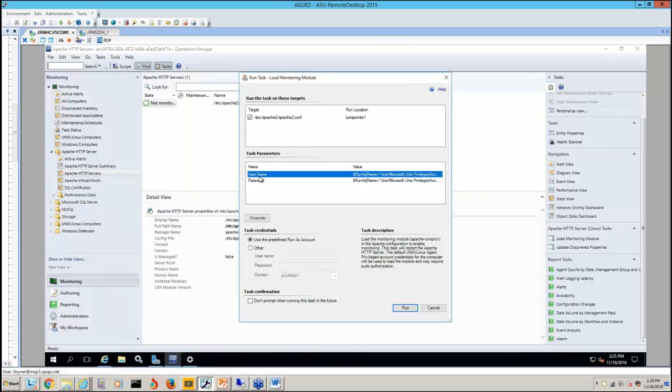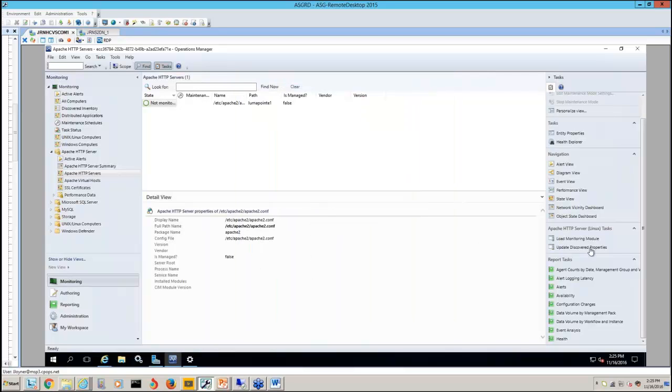I can fill in these overrides and apply it, and that will specifically enable this. It actually does quite a lot for you. It will go into the Apache configuration, enable the monitoring by libraries, restart the Apache service, and begin monitoring. All of that is activated by an inline task. So customers deploying line of business solutions on the LAMP stack can look to Operations Manager as their monitoring platform without reservation. I think that's a great story.